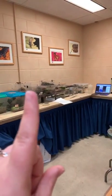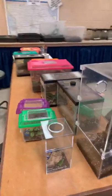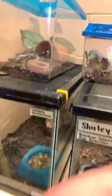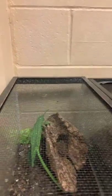So this wall over here, these are the tarantulas, and then I've got some on this bench, and then I've got two on that cart that we will talk about. I hope I'm not making you dizzy. Okay, we're gonna start up here. So all of our tarantulas have names, and these names are brought to you by the students at the Iowa State University Insect Zoo. So we're gonna start here.